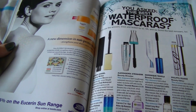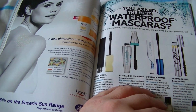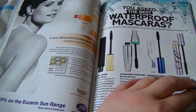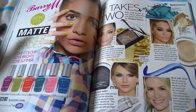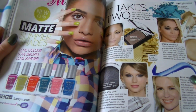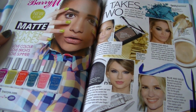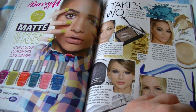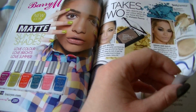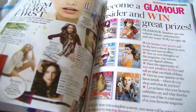Mascaras. I'm still looking for a really good mascara, and I've still not found one. An advert for Barry. I quite like Barry products, but I haven't actually got any at the moment. I think I've got one Barry nail varnish.